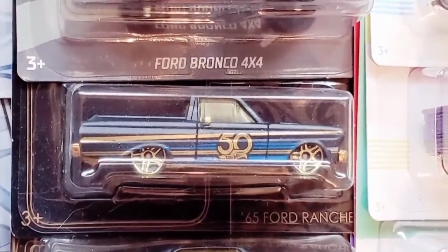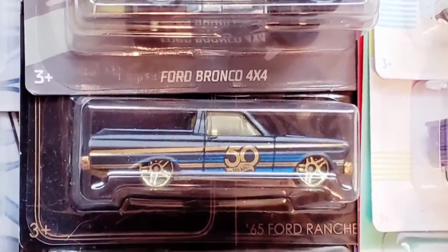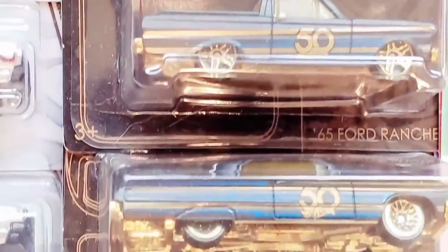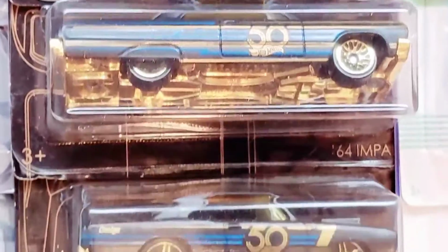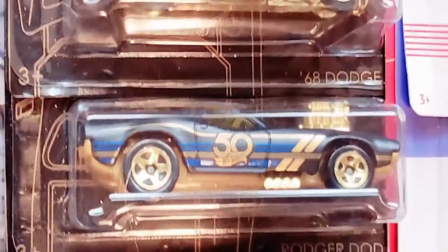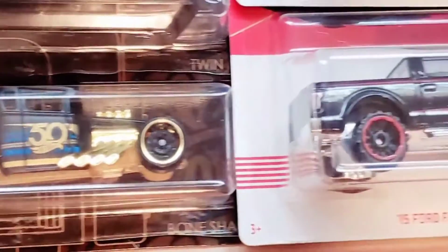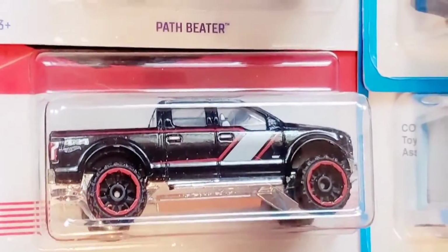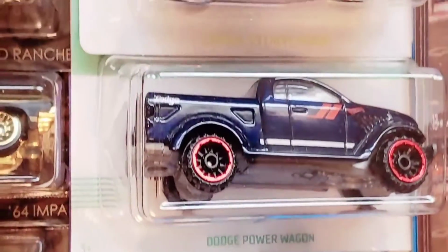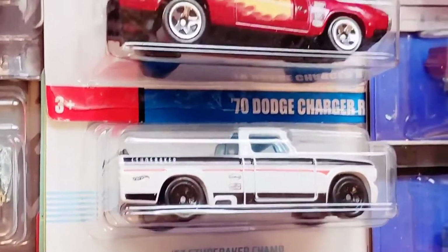This 65 Ford Ranchero begins a 6-car wave called Black and Gold 50. Again, the 50 years of Hot Wheels. The cars in this wave have a flat satin finish and gold trim. Pretty sharp. There's an Impala. Another Dodge. Here's a Roger Dodger, Twin Mill and a Bone Shaker. A few more Walmart trucks in this row here. And the Studebaker Champ concludes the Walmart cars.